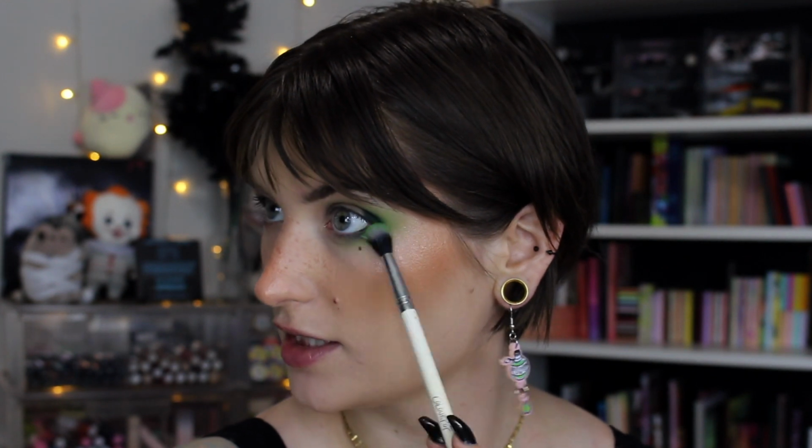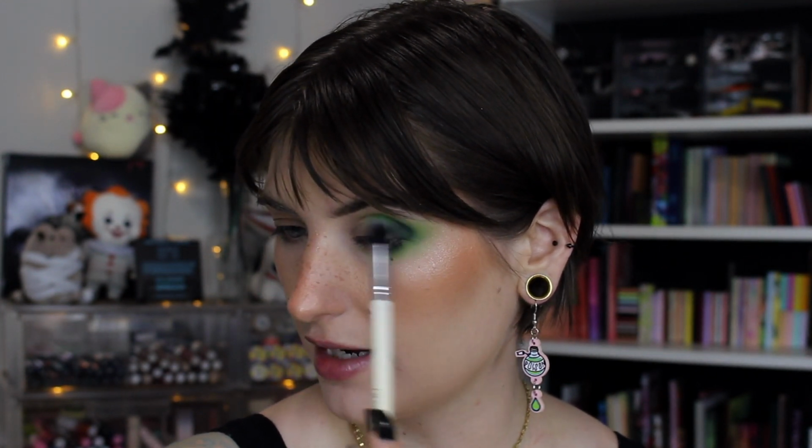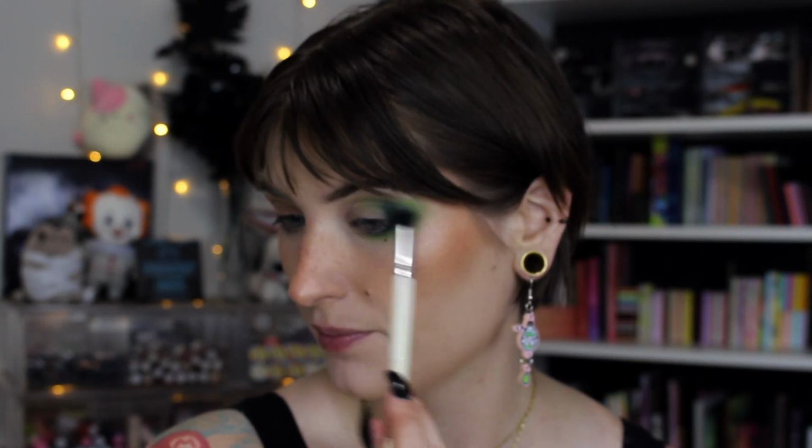All right, I'm gonna take Sleep again on that big fluffy brush, and I'm just gonna go to town, just blending out that darker shadow. I'm really excited about this palette. Dare I say this might be my favorite Colourpop palette of the year?